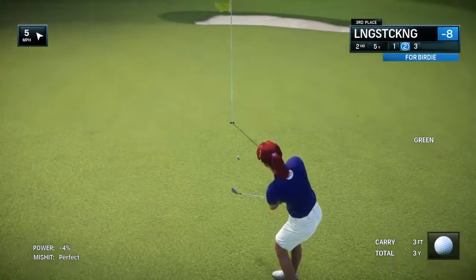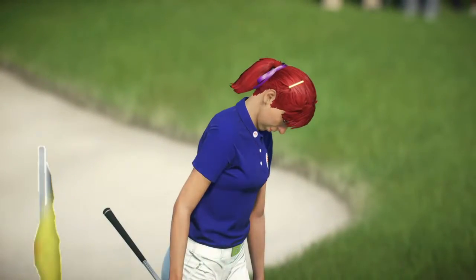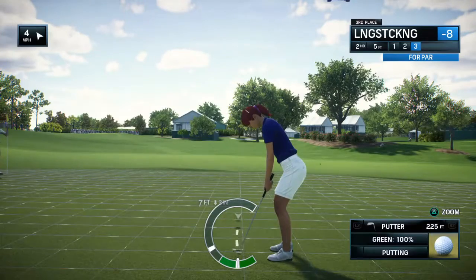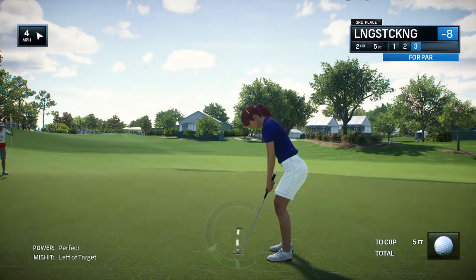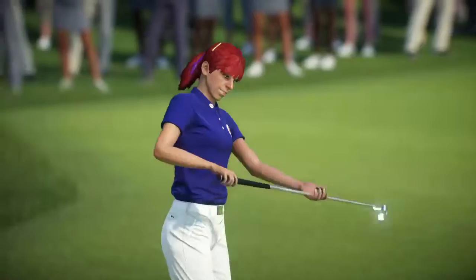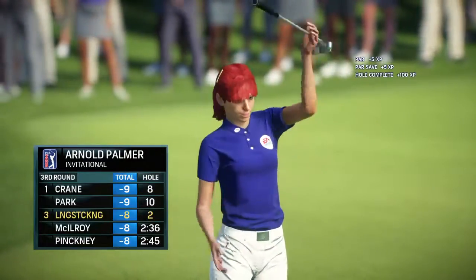Okay, good shot on the dance floor. Really not much to this. The only issue would be a lack of concentration or focus. In for par.